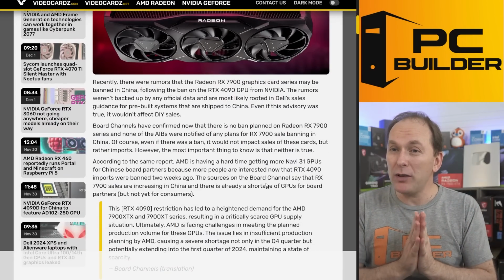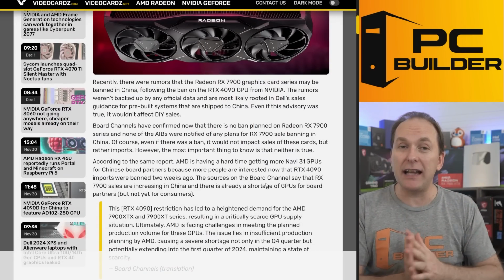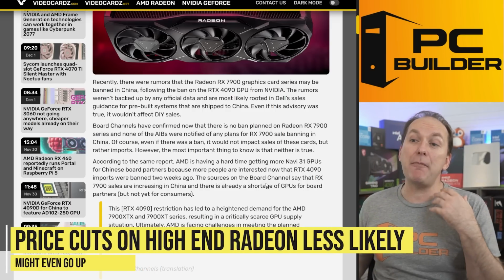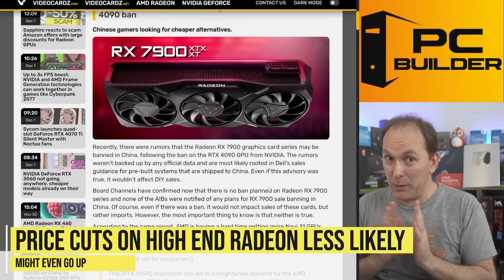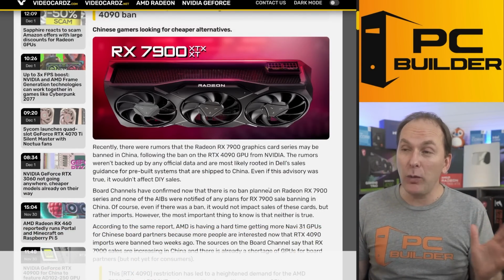That's maybe one of the reasons that if you were hoping the 7900 XTX might get a price cut in early 2024, there is some evidence that that may not actually happen. The prices you just saw for Black Friday might be the lowest we have. We'll have to wait and see, of course.